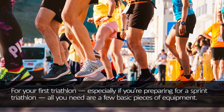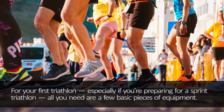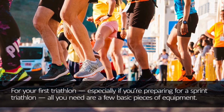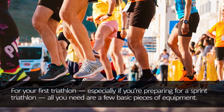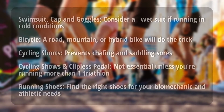Once you catch the triathlon bug, you'll likely start geeking out over the latest bikes, the newest swim tech, and cutting-edge shoes. But all of that can drain your wallet, and it's really not necessary in the beginning. For your first triathlon, especially if you're preparing for a sprint triathlon, all you need are a few basic pieces of equipment, as you'll see on screen.